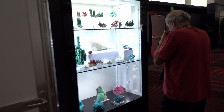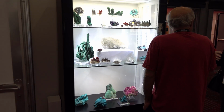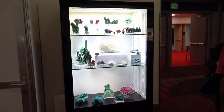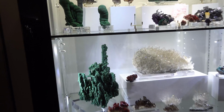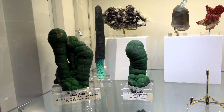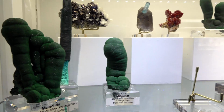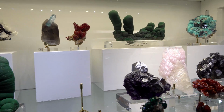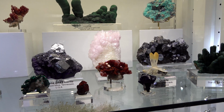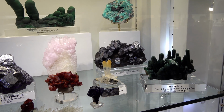Alright. So here's another display case that's amazing by Fine Gem and Minerals. Beautiful malachites. Stalactite malachites from the Congo. Look at that stuff. Star of the Congo mine. Look at this stuff, guys. This is amazing. To my flower arranging friends. Wow. It's totally amazing. Look at the malachite in the back.